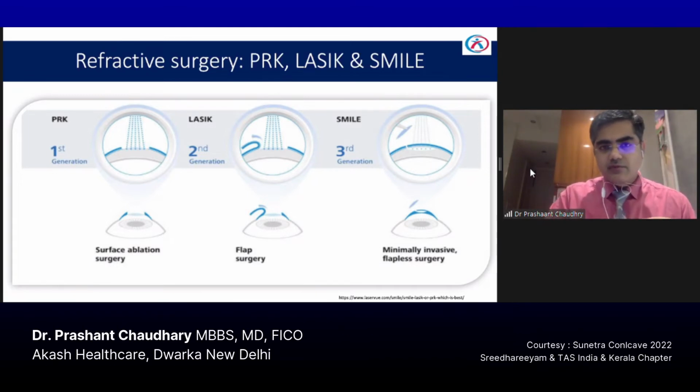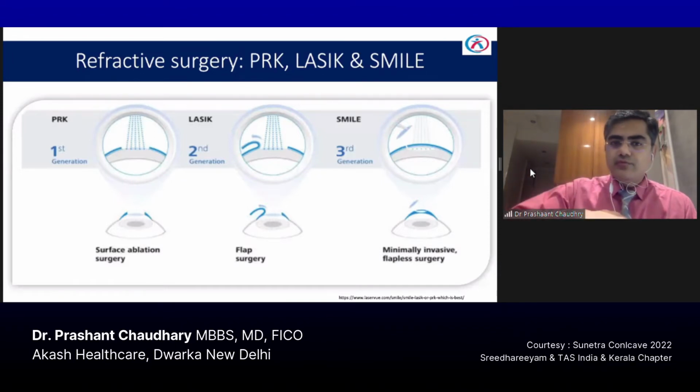Roughly like that, but not the exact thing. You may have to remove a little more than 4 to treat for 4, but that is the essence of it. So a flap surgery has the advantage that the smooth epithelium is reflected and then put back. So immediately the patient is able to see clearly because the epithelium is immediately replaced back into its position. So that smooth, shiny surface is replaced and from the next day the patient is seeing very clearly.